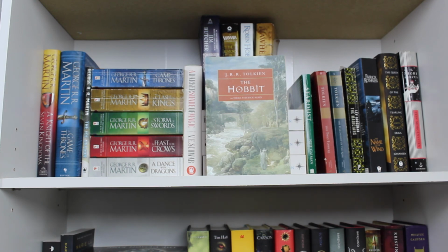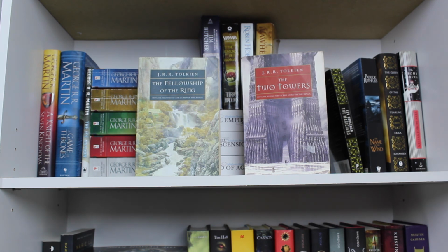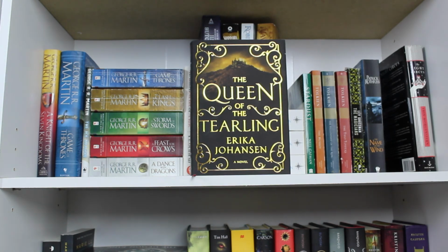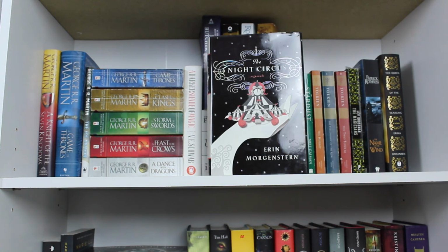The Hobbit by J.R.R. Tolkien. And the first two parts of The Lord of the Rings by J.R.R. Tolkien consisting of The Fellowship of the Ring and The Two Towers. The Magicians by Lev Grossman. The Name of the Wind by Patrick Rothfuss. The Queen of the Tearling by Erika Johansen, and The Night Circus by Erin Morgenstern.